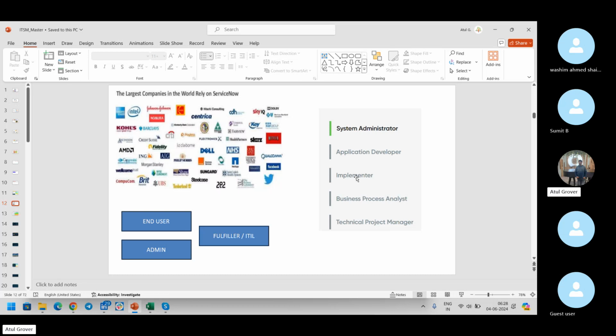To work in ServiceNow, we have mainly 3 roles. Mainly, I'm saying it's not limited to 3. We have more than that as well, but mainly these 3 roles are there: end user, admin, and ITIL or fulfiller. End user is a user which doesn't require any role.